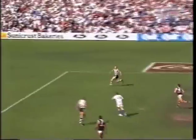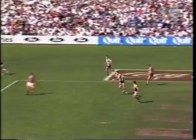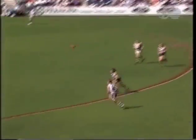St Kilda are about to move the ball down the ground. Colbert spotted a player off to the right. And the kick is all right. Graham has run away from Lowe. Now, if he can kick the ball 80 metres, he could nearly score. Kicks into the man on the mark.